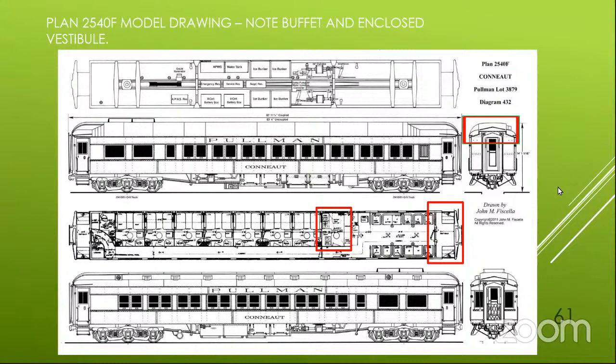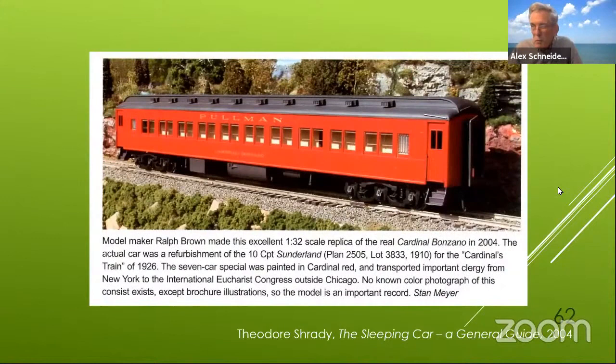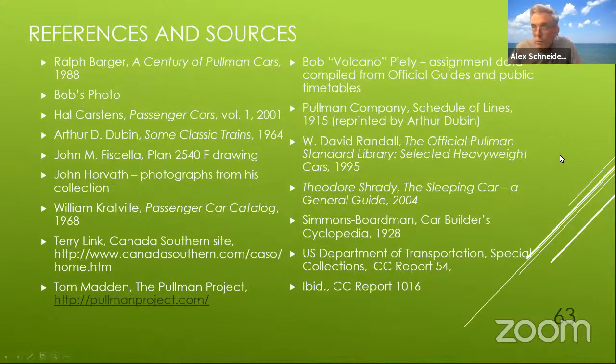Here's another very nice model, probably from a very limited run because it's 1:32 scale, of Cardinal Bonzano, the Cardinal's train, temporary use, and it's shown in Theodore Shrady's interesting book, The Sleeping Car. Here's an overview of the references and sources that I used in developing this presentation.